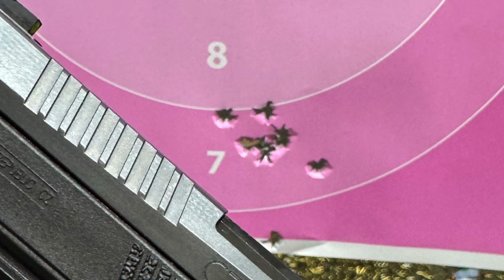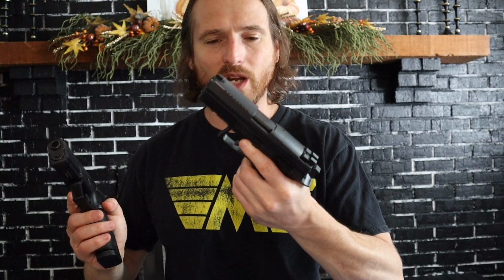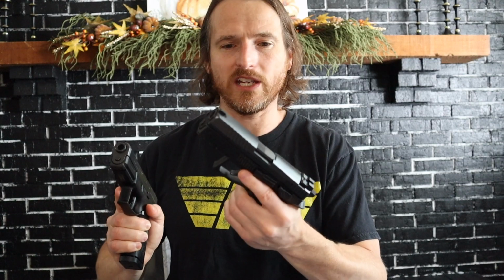So it's a very shootable gun in double action, and while the single action is not as good as some other single actions on double action, single action guns, it's still shootable, and I think with some practice you can get used to it and dial in that vague break in single action, and you'll be able to shoot this very accurately.